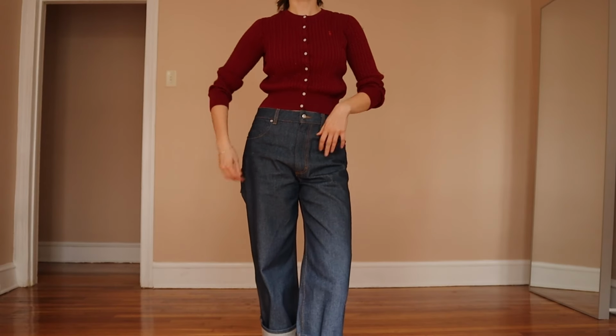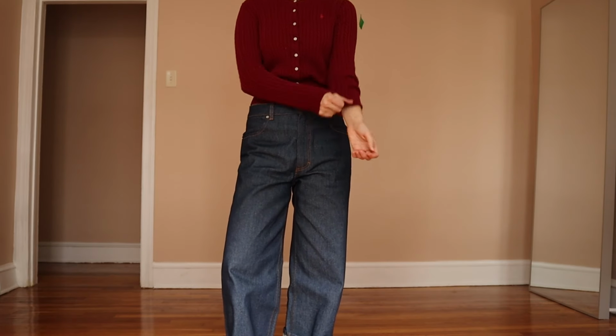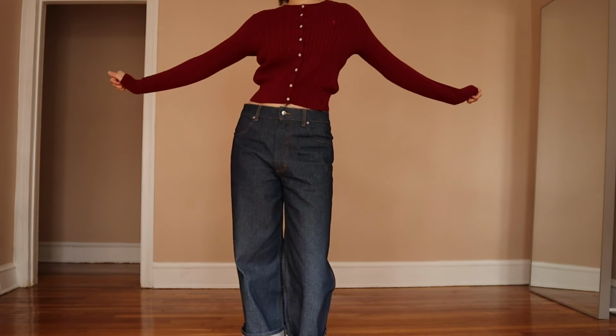Oh, also the button up was $8.99, but it was half price, so $4.50. So this little cardigan, it fits perfectly. It comes in at the waist, which is exactly what I wanted. And I think the way that I'm going to be wearing this the most is just buttoned all the way up as a shirt, because I think that's really cute. It's something that's really easy to wear to work. Also, yeah, both of these are work tops, which is just great.